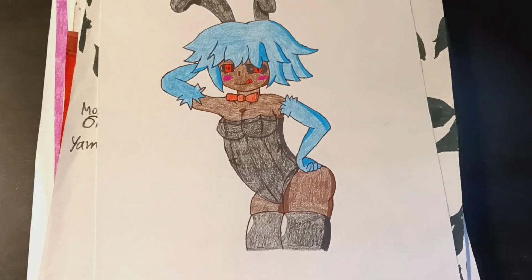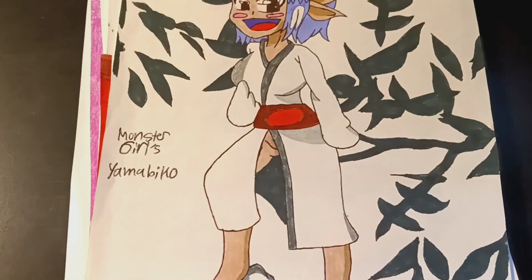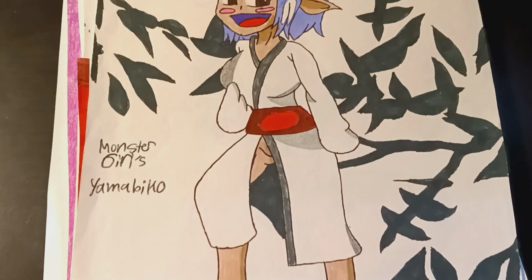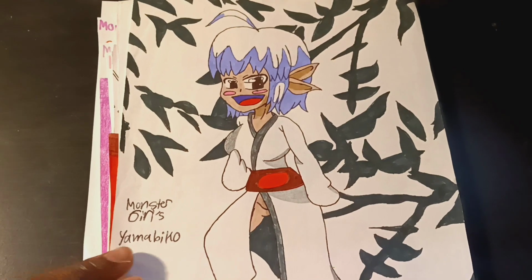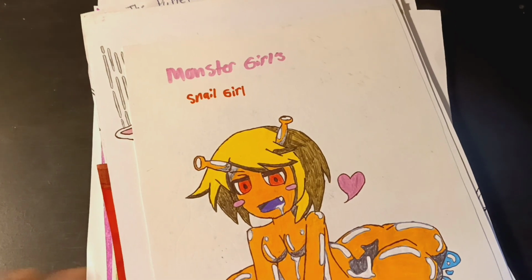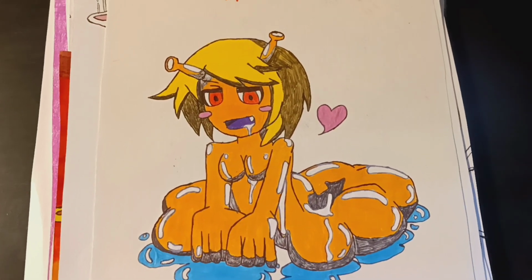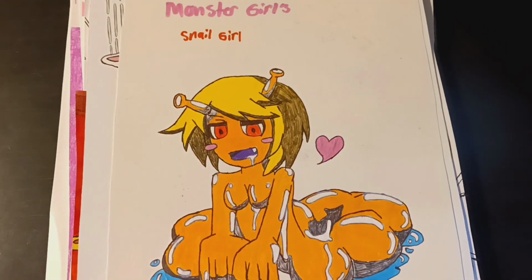I also drew some random stuff, monster girls, 13 ghosts, most importantly Friday the 13th, and all kinds of stuff. And this is a snail monster girl. And it could also be a spider girl too. I also drew a spider girl as well. Frogs, turtles, and some other stuff.